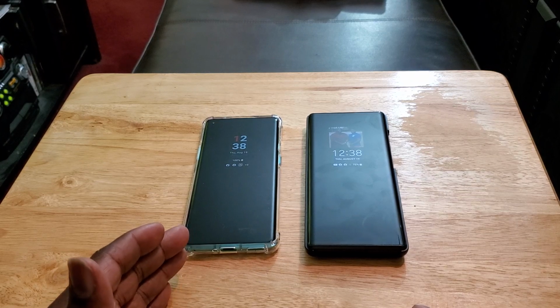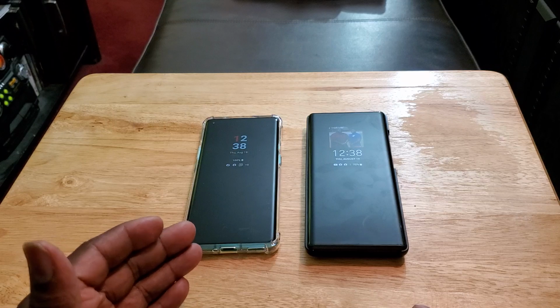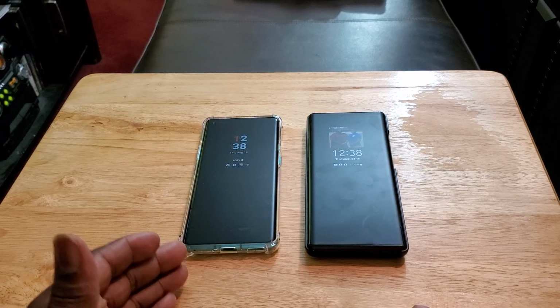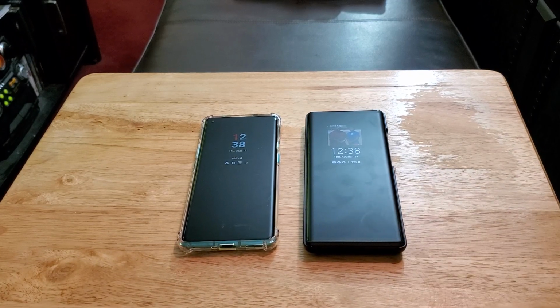It's very inaccurate, and there are other apps that I could use the fingerprint for, but every time I try to use it, it would not open up the app. So it's not good on this phone at all. So if I had to choose, I'm going with the LG Wing when it comes to the in-display optical fingerprint sensor.